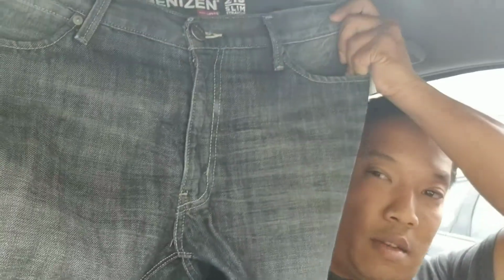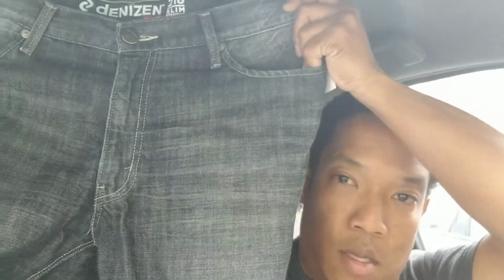These are nice and dark, in good condition. I thought that was something worth trying out. Definitely based on the size, I'm hoping it'll move. I did find another Denizen. I think this is it. Yep. Found another one. These I like the color on. They're just really cool, if you can kind of catch that.